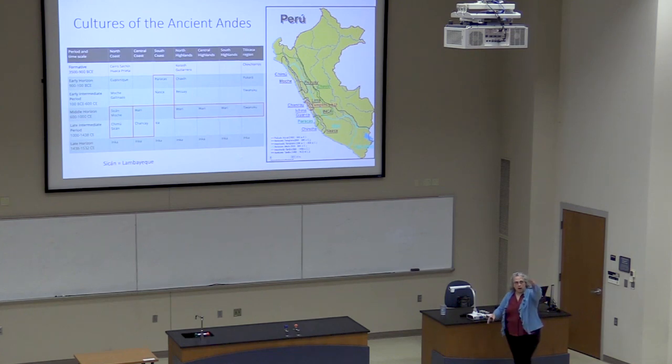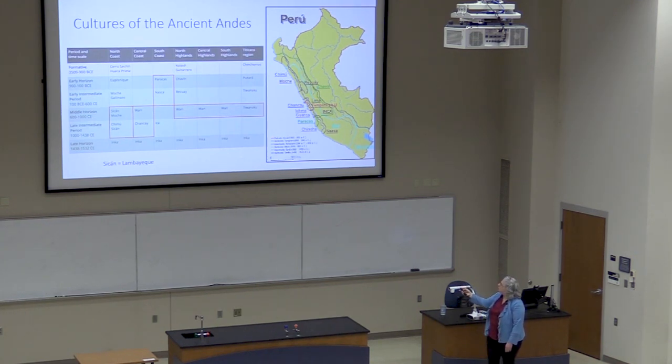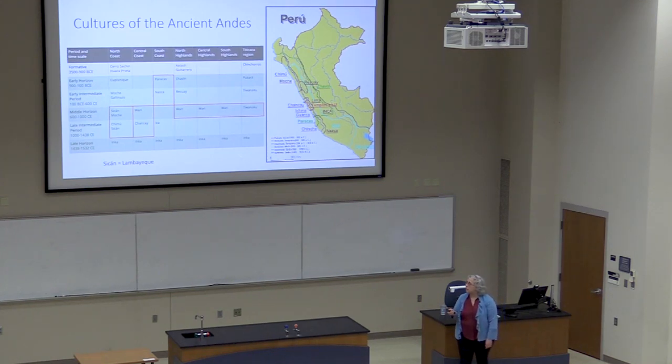So as we move up through the mountains, from the dry coastal regions into the more temperate highlands, and then into the real highlands where you're getting into the Andean Mountains. So the ones that I highlighted in red here are the ones that we're going to see examples of today. So the oldest of these is the Paracas, and this is down here in this region.